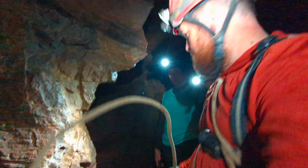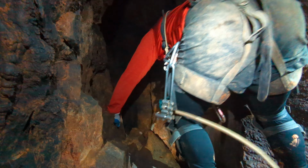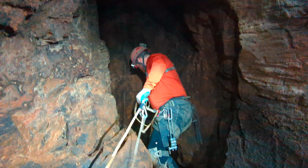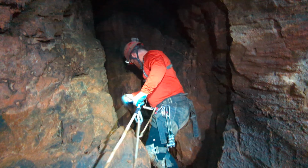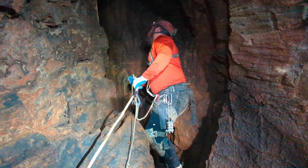So we're gonna go in this little hobbit hole here. There's actually a pit over there, and supposedly there's some ladder remains down there, so we're going to go check those out. That was a good toss. Send it, man. A lot of wood down there. Yeah, so apparently they had a ladder down this passage that they would climb down.